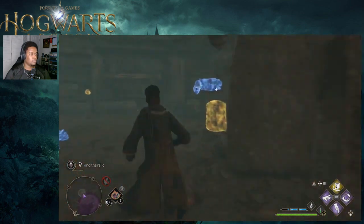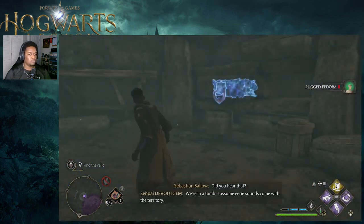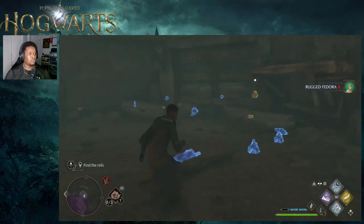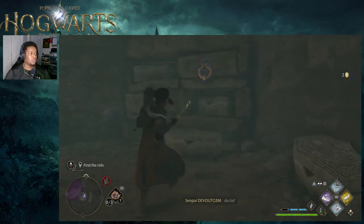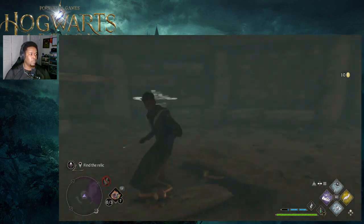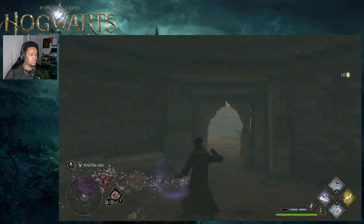We're in a tomb. I assume eerie sounds come with the territory. Revelio. I think we need these bones. Guardian Leviosa.